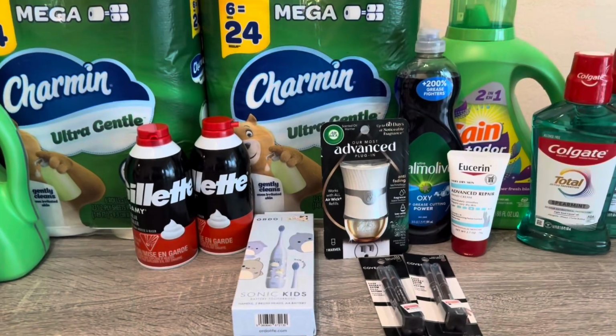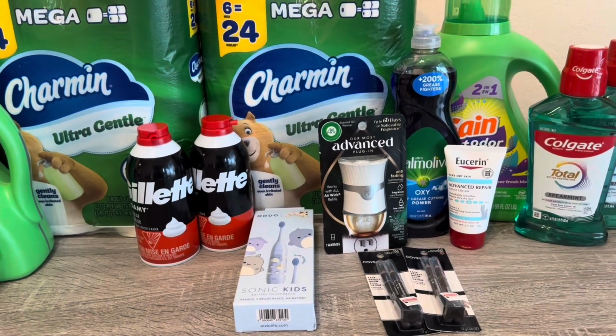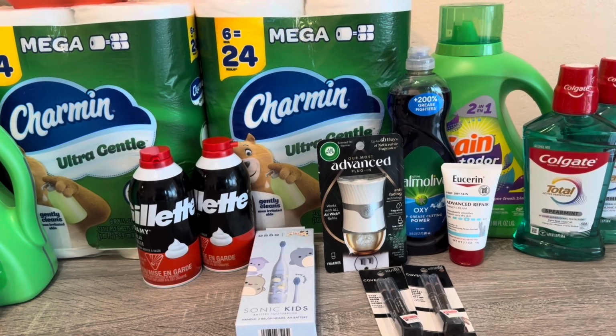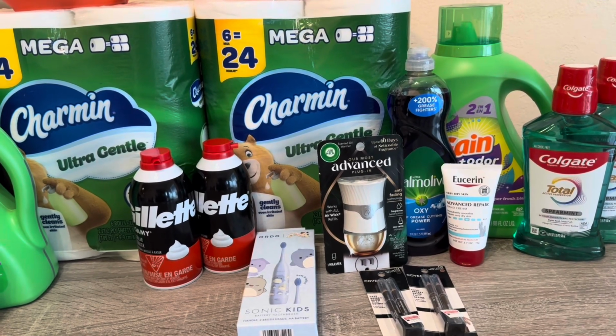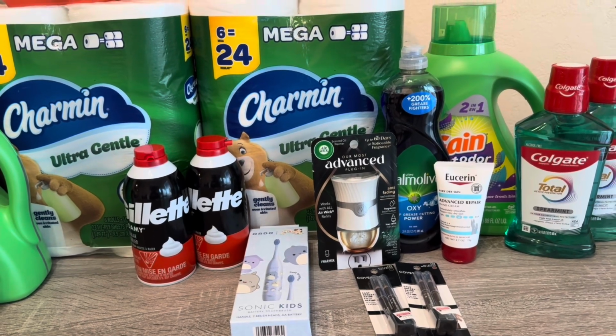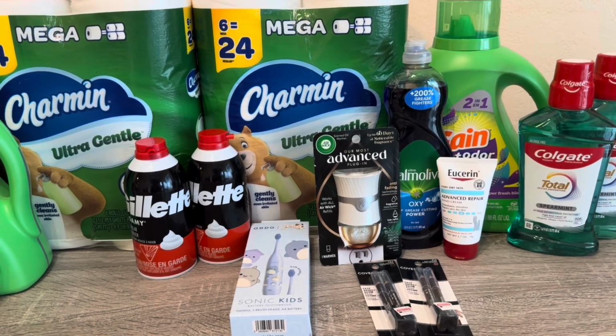So this deal here is pretty good. Airwick, Palmolive, I think there is Fabuloso, there is Lysol. They're part of this promotion. They are buy one, get one 50% off. Buy 2 and get $3 back. I did pick up the Airwick.